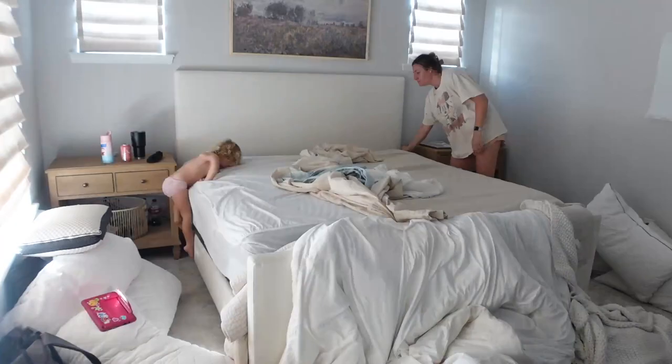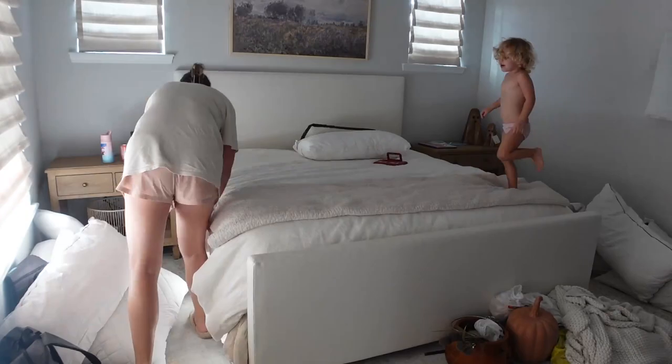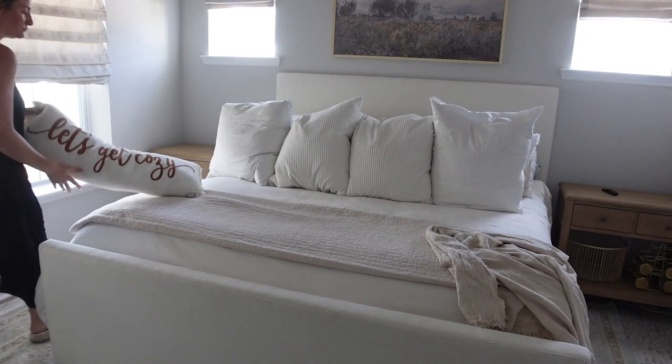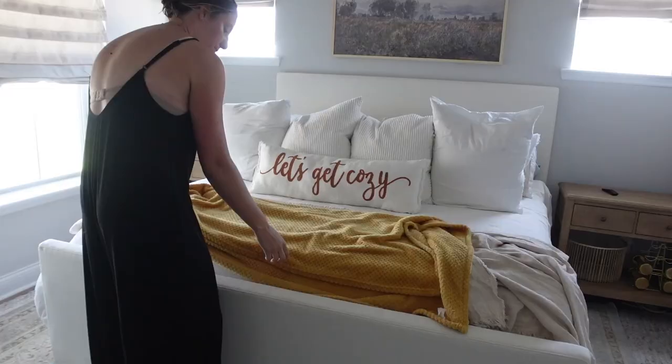Okay, you will see me change out the sheets here, though at the end of the video when I do the final walkthrough of the house, you will see that I have different linens on the bed, and it is such a cozy space. I love how our room came out fully decorated.